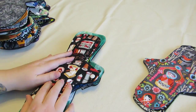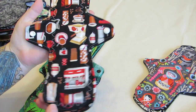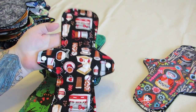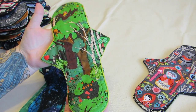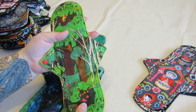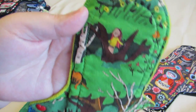Okay, so then on November 1st, which was Sunday, I woke up and I put on this coffee pad. It's 12 inches, cotton topped, WinPro backed, and it's just one that I made myself. And then I put on this 12-inch Fig Leaves pad. This is a new one. I just got this last month. It's cotton topped, WinPro backed, and I just love the print.